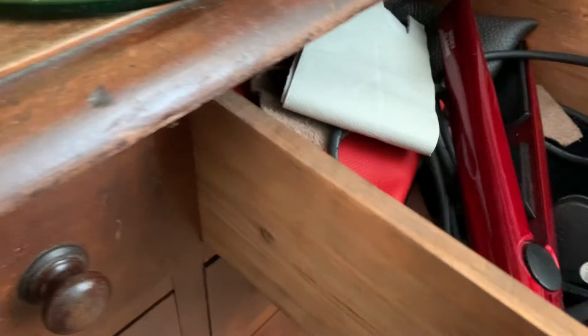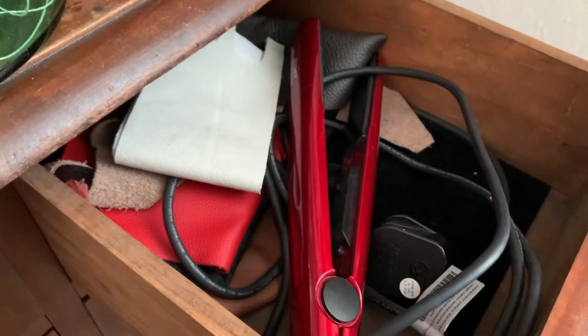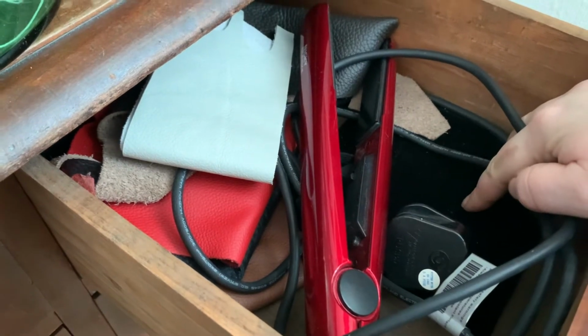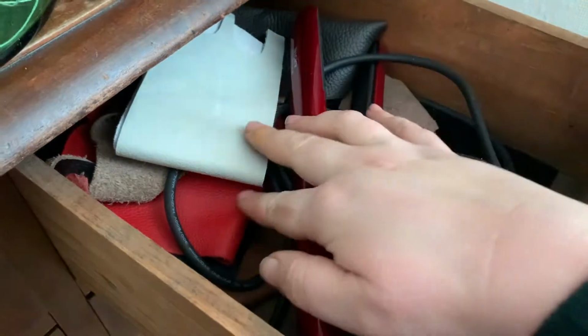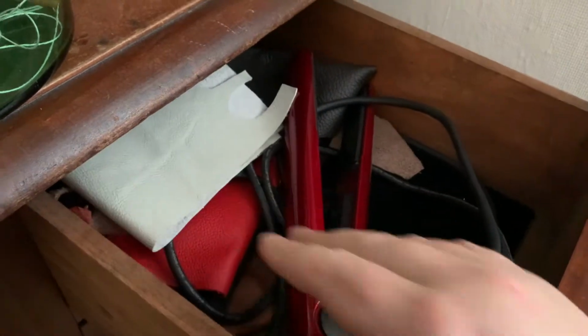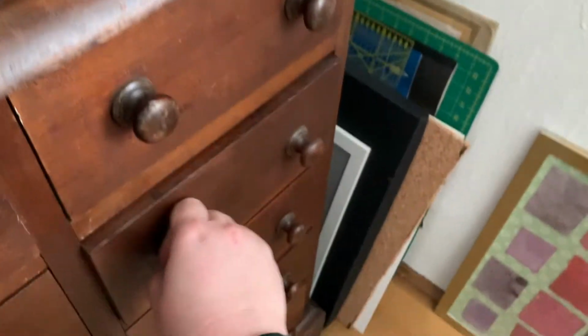Last column of drawers. On top, a hair straightener I used to press ribbon and small bits of applique fabric that aren't really worth plugging in the iron for. The velvet board for gold work and beads, and in the back some leather scraps I only really use for making my thimbles.